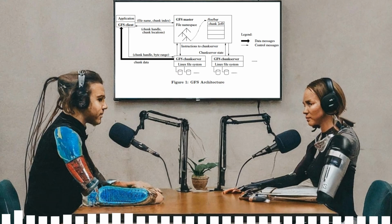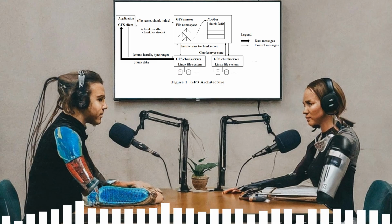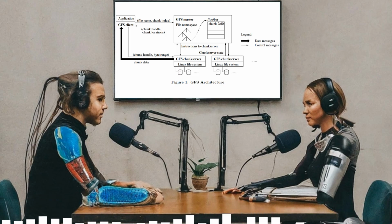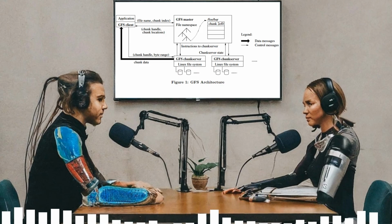Now, one more thing about replicas. How did GFS keep track of which chunk replicas were actually up to date? Especially if a chunk server had been offline for a while during writes, missed some updates, and then came back online. It might have a stale version of the chunk. That's another critical piece, stale replica detection.